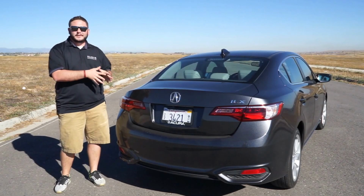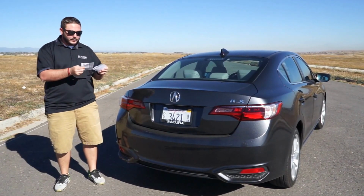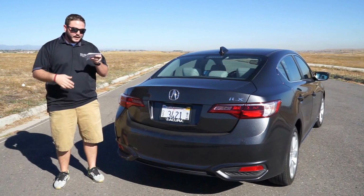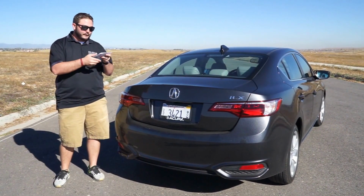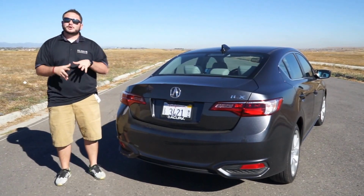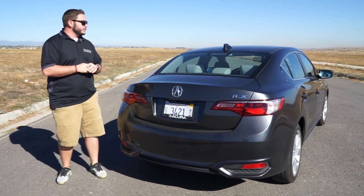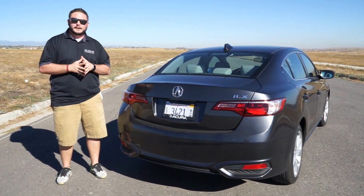This is about $33,000 and some change with, again, I'm going to mention some of the packages that it has on here. The premium package, tech package, which includes a navigation system, 10-speaker surround sound, the Acura Watch Plus package, which is all the safety features that you could ever imagine, has leather seats. This is an entry-level luxury sedan with quite a bit of room in the back seat, an average amount of room in the trunk, which we'll get to here in a second, and a lot of features on the inside. So really did enjoy driving this car.